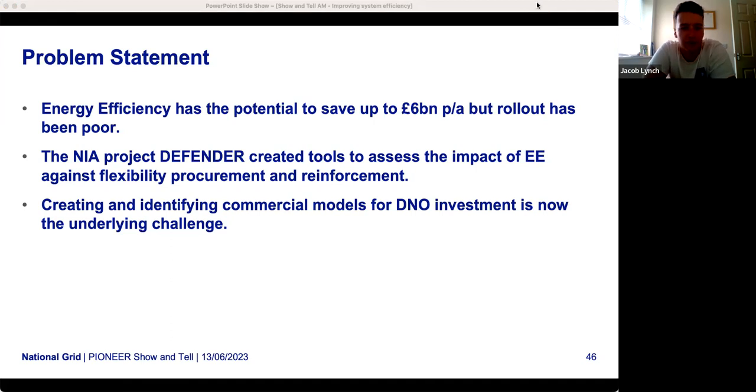The basis of Pioneer has been a follow-on to one of our NIA projects called Defender. Within that project, we created tools that assessed the impact of uptake in energy efficiency and compared it to conventional reinforcement and flexibility procurement. With that learnt, we've calculated a maximum ceiling price a DNO could invest into an energy efficiency scheme. Now the underlying challenge is to either create or identify commercial models where DNO investment is possible.